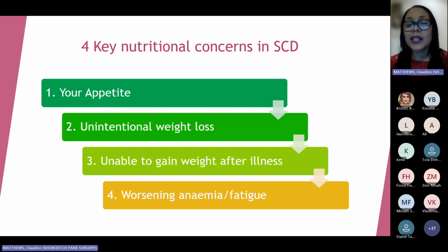So the next two slides are literally to identify 4 key nutritional concerns that you need to be aware of when you're living with sickle cell. And firstly is your appetite. So this is something that I get asked quite a lot. And it is a very common problem experienced by sickle cell patients, and particularly patients will experience a reduction in appetite when they're experiencing a sickle cell crisis.